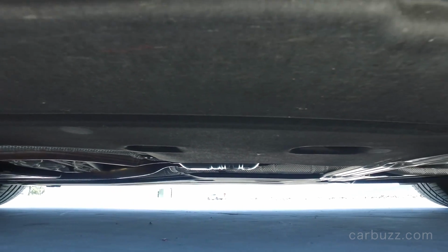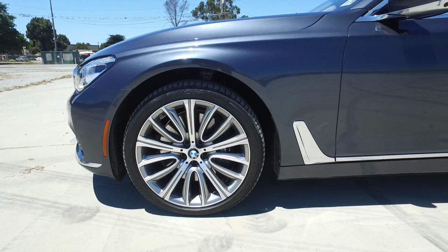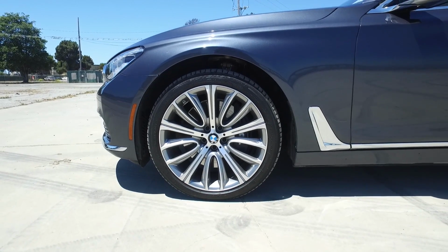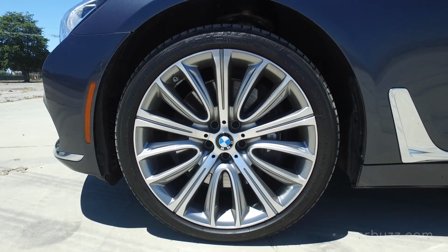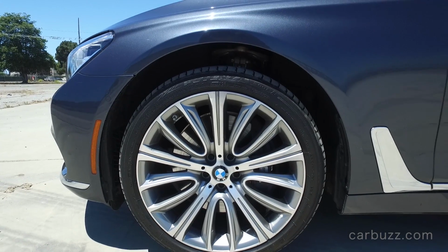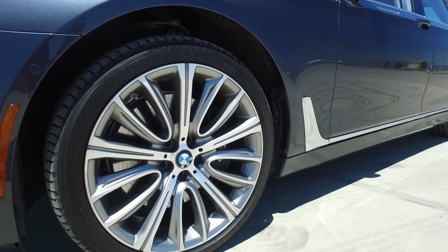For example, he said that the smallest detail, even the way a light turns on, matters. And looking at this design, everything from these 20-inch wheels to the headlights to the way the side mirrors fold in and out, the detail that was done is just spectacular. And I understand Mr. Habib's philosophy more so than ever after spending some time with this new 7 Series.